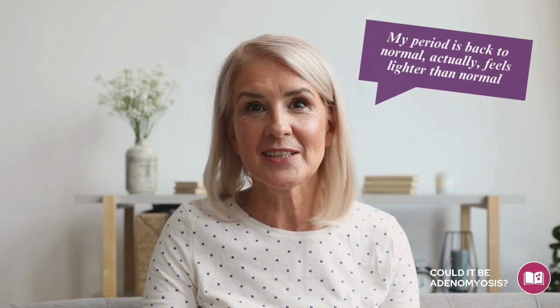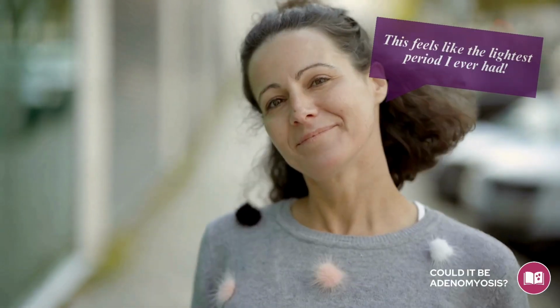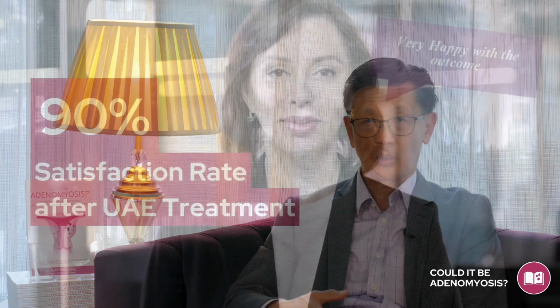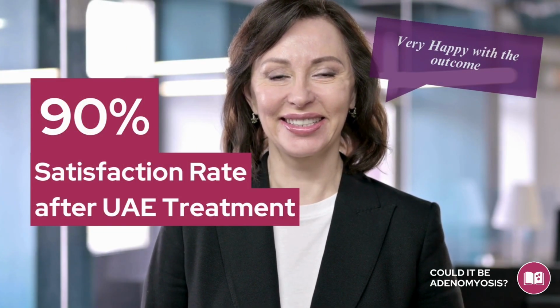And quite often, women come back and report that the period is either back to normal, lighter than normal, and quite a few women saying that this was the lightest period they ever had. Okay, so for them to be classified as a successful case, they need to be happy or very happy with the outcome. And for that, we have 90% of women saying that they're happy or very happy with the outcome at 6-month follow-up.